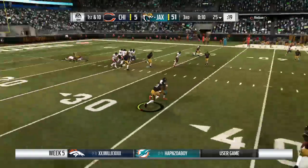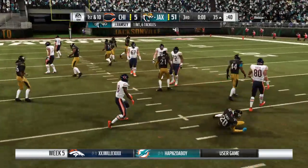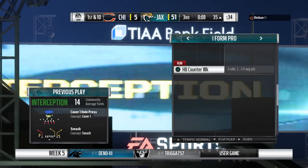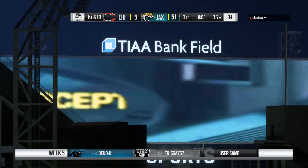But I like it. And for the 4th time tonight, it's an interception. Picked up by Jalen Ramsey. And his crew will take over with the football at the 35-yard line. Keep in mind, he had the 3-interception game last week, so we requested to talk with him this week.